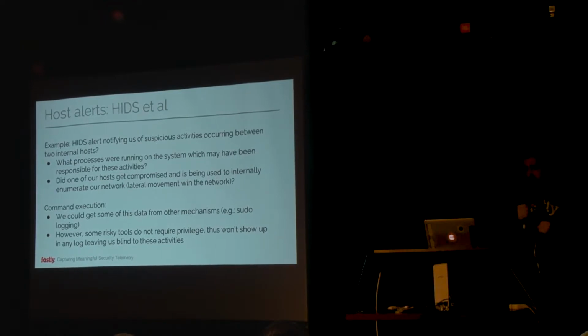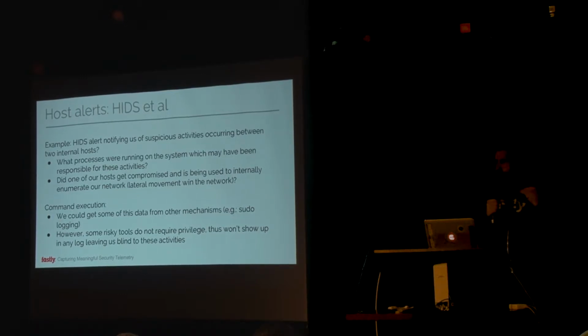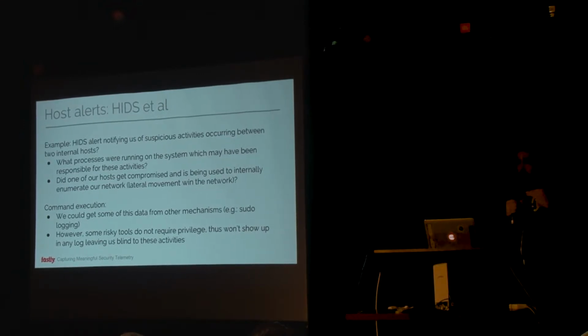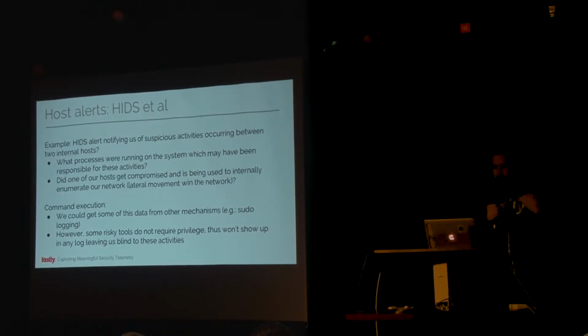The other thing is, if you're in an environment that's using sudo, for example, anytime there's a command that requires privilege, there'll be a log that gets created. But in some cases, think about a Bitcoin miner or certain other utilities on the system that may not require privilege. If things like sudo aren't required to execute these utilities, you're going to be completely blind, and these utilities could still represent risk to the system.